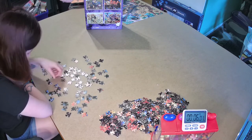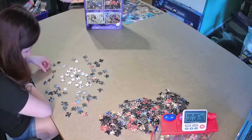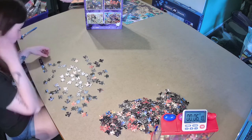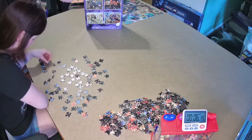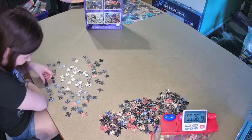It's not a conscious thing though. It's just, honestly, I don't know what it is. Like you're sorting out the pieces. Your thumb is touching it, but something's rejecting it. Like, nope, not this one. Nope, not this one. It's not like it's the piece that goes next on your line that you're doing.